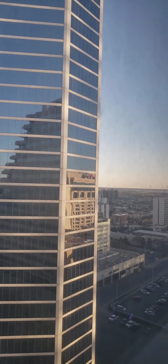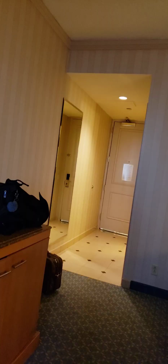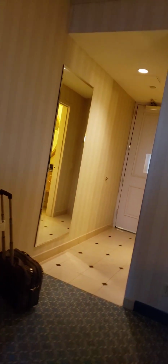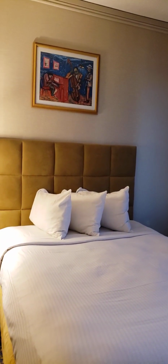So guys, that is the room tour of Showboat Hotel and Casino. I plan to have a lovely, lovely day. It's a wonderful hotel. Lots of entertainment, lots of things to do. I booked this on Hotwire. I know I didn't spend too much money.